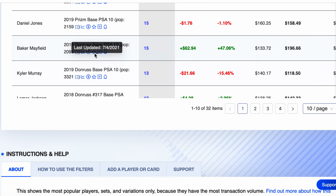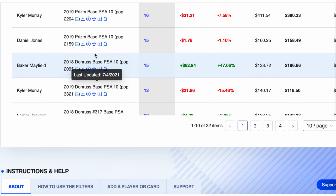Next on the list, Kyler Murray, 2019 Prizm base, pop count of 2204, 16 sales on the week. Down about 7.5%, so the charts tell me.